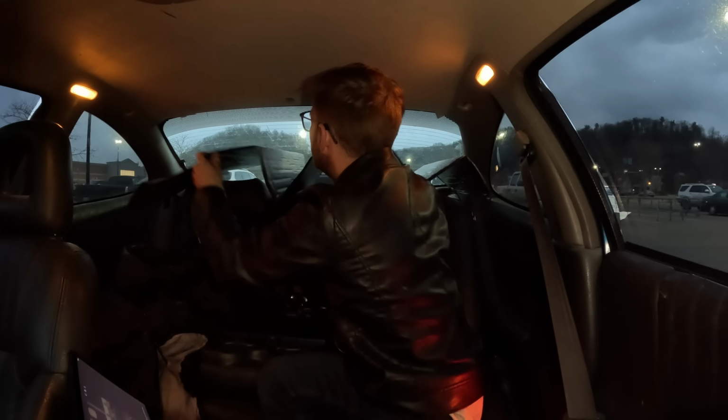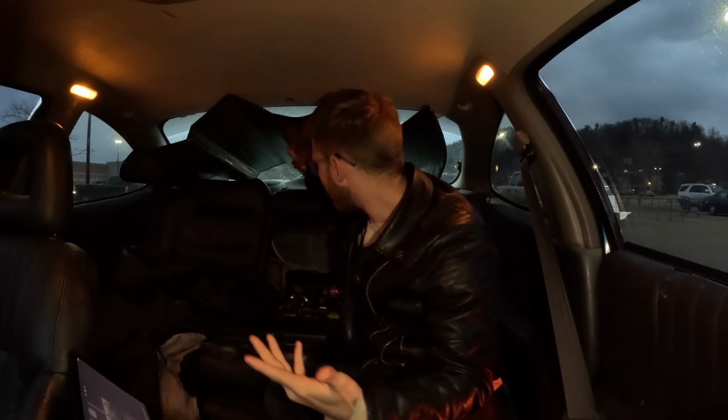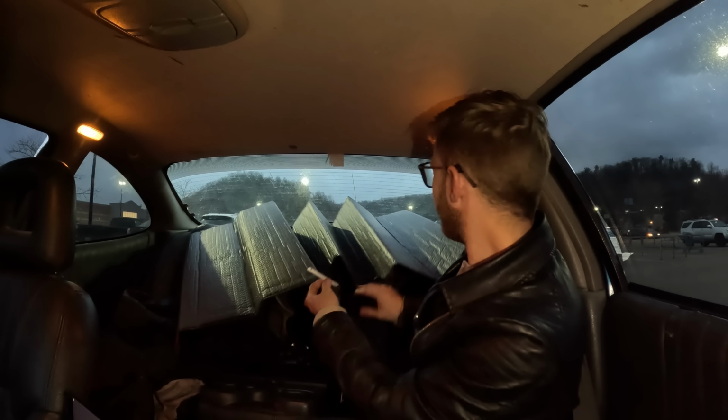Okay. It's too big. That's what she said. It's supposed to be a universal fit, so it fits every car, but it's too big for my car. I have razor blades. Okay, I'm gonna cut it. I've got my razor blade. I'm not sure how I want to cut this. Let me think. We're gonna do a little bit off both sides.